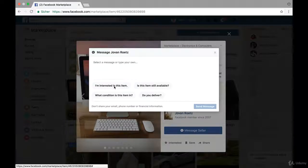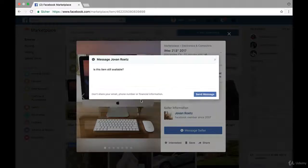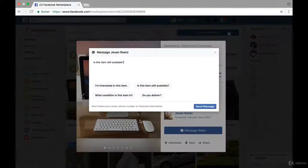These are, for instance, I'm interested in this item. Is this still available? What condition is this item in? And do you deliver? So why should you first of all send one of those right here? Well, because you want to make sure that the item is in a good condition, or that you don't have to pick it up, that this person can actually send it via the post.